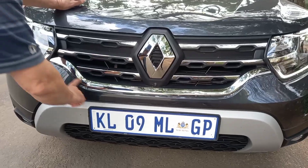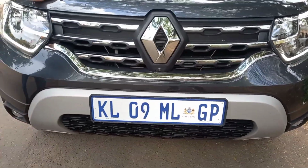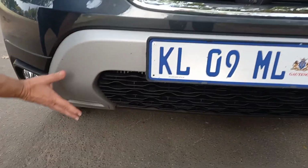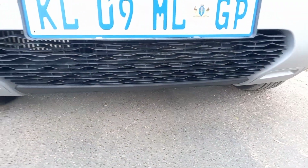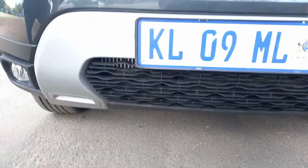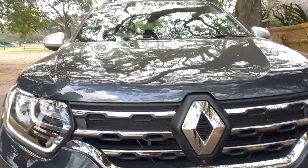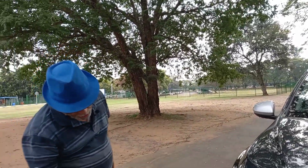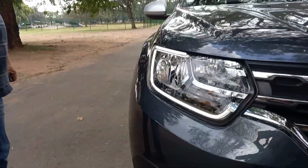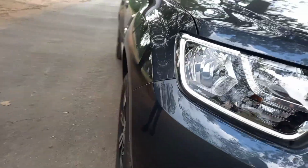Well, you've got the chrome over here under the grille, and you've got the skid plate coming into the bumper that is in grey silver chrome color as well. That tells you it's Intens. On other models it's body color. It's little things like that that differentiate the Intens. You've got the fog lights as well over there. These are little extra features, shall we simply call them.